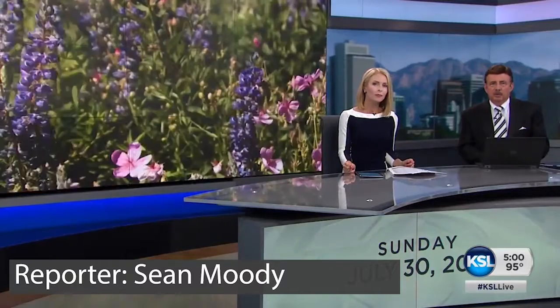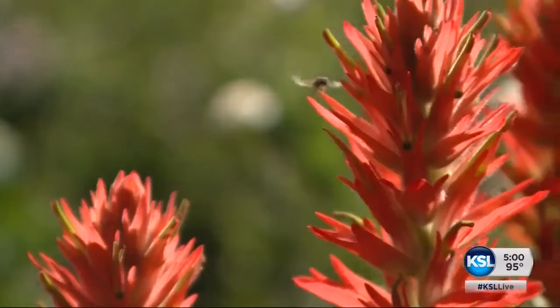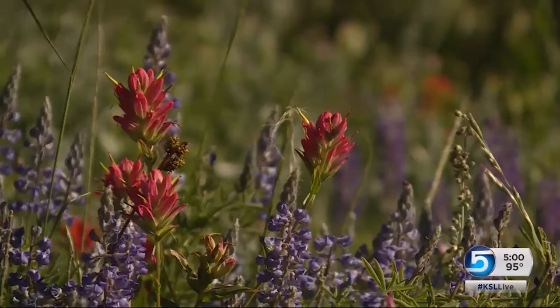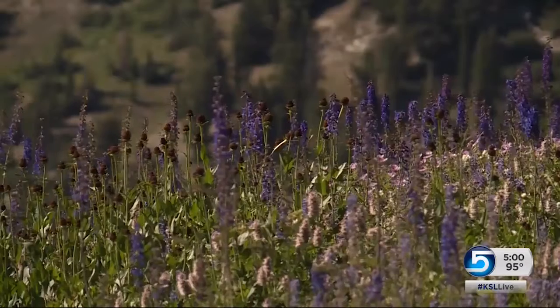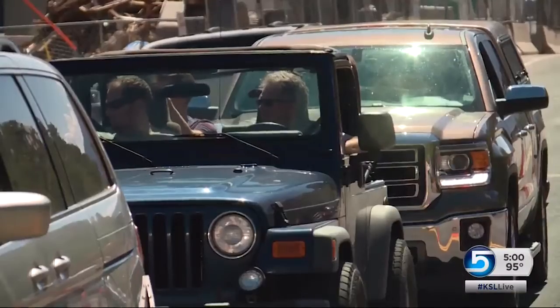News specialist Sean Moody explains how the town of Alta and Forest Service workers are trying to meet those challenges. There's so many varieties of colors of paintbrush. It's unbelievable. This display has had people coming up to Alta for years. It's just a kaleidoscope of color. I can't believe it.